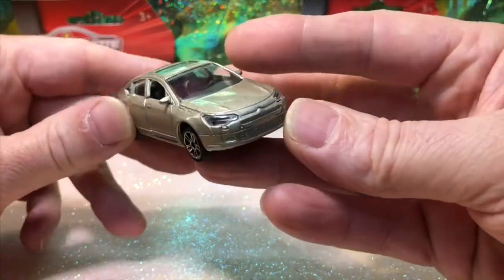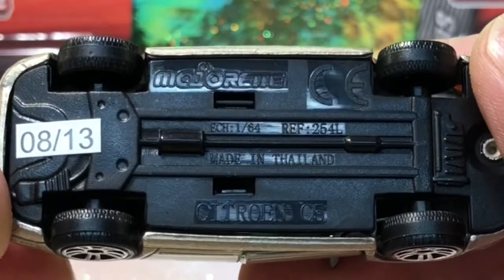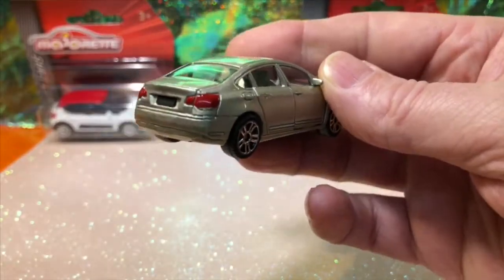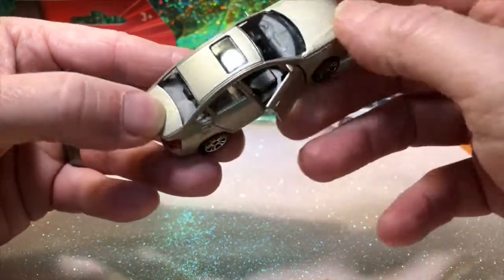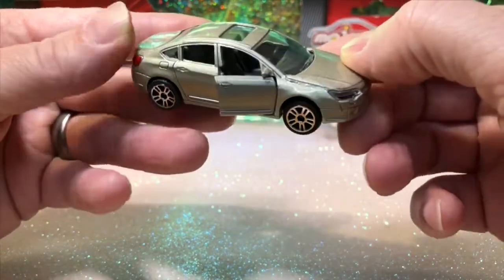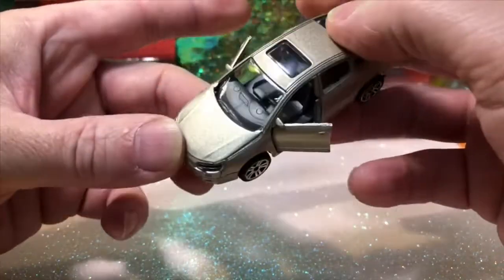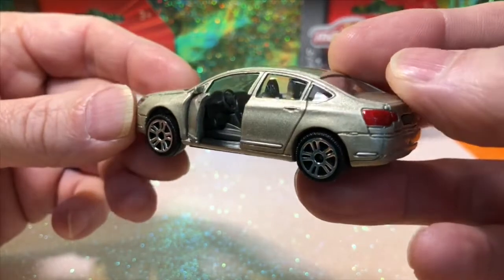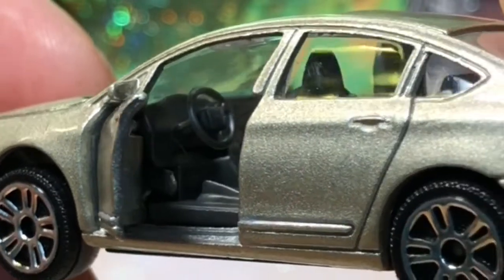Now this is a lovely piece of work. This is a Citroen, of course, a C5, a Citroen C5 in 1/64 scale. Well, I never. Let's have a good look around this model. Now this is before the majorette in the UK in particular had any kind of notion of making a premium line. Everything was £1, much to their disapproval, I think, hence the hike in prices. But look what you used to get for £1. I mean, this is from 2015 or thereabouts, maybe slightly before, 2014.